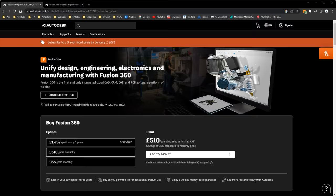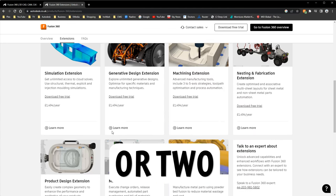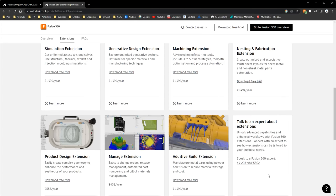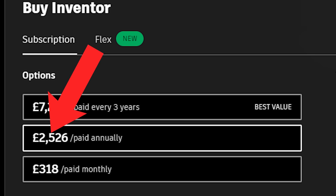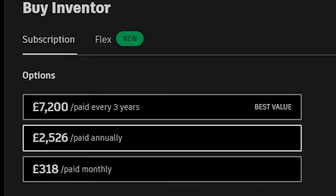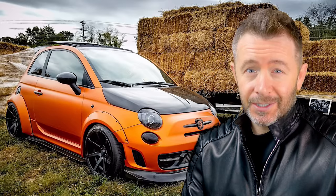And if you've got the commercial subscription to Fusion, it's only going to take you adding 3 of the available 7 extensions before you're paying yearly for Fusion what you'd be paying for a license of Inventor, with Fusion having an eye-watering £8,500 per year worth of available subscription options. You can't spec Inventor up to £8,500 a year, mate. That's some Fiat.